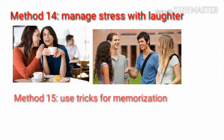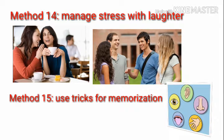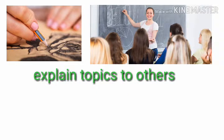Method number 15. Use tricks for memorization. Try to get your other senses involved in learning. For example, you can try reading notes or your book out loud to help retain information. If you are more visual, draw an image or chart that will help you visualize what you are studying. You can also practice explaining your information. Imagine that you have to teach someone else the material that you are studying. Figuring out how to do this can help you more quickly absorb information.